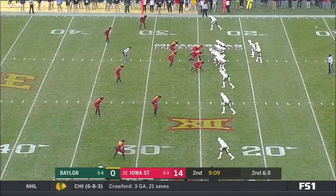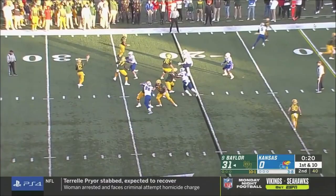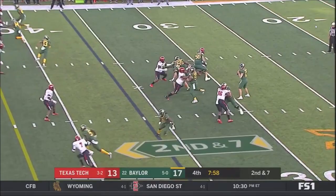Last three home games, this Iowa State defense is only letting opponents run for like 57 yards a game. That was a shot he took. So now the seventh possession of this quarter for Baylor, and a chance for more points. Hasty. Brewer to throw. Nice catch by Hasty. And Hasty.